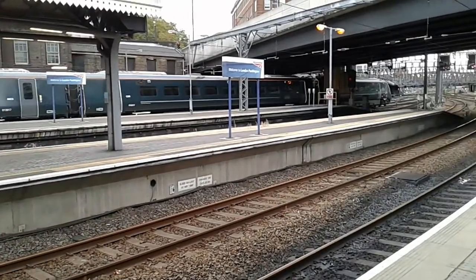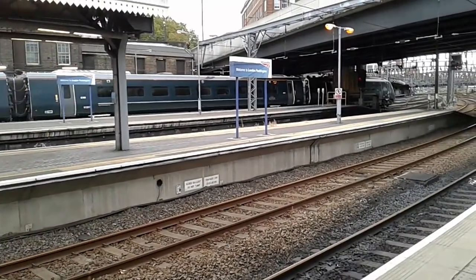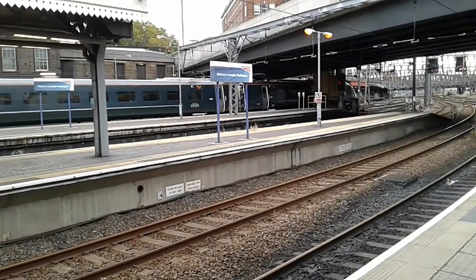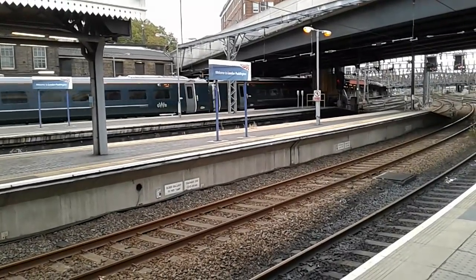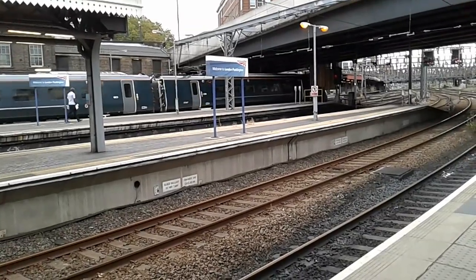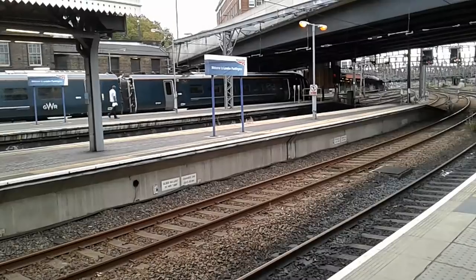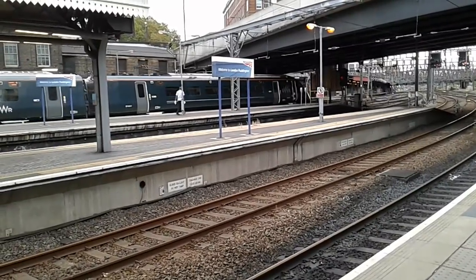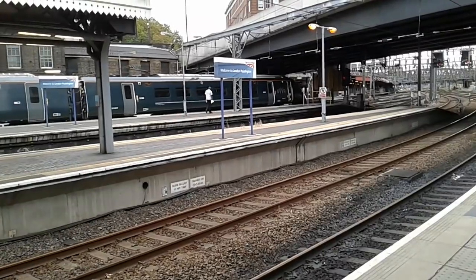Ooh, that's going to be a tight squeeze. A little bit more. That's a coach. Jesus, that is a tight path. Ooh, that just fits in. God, that's tight.